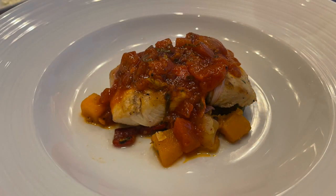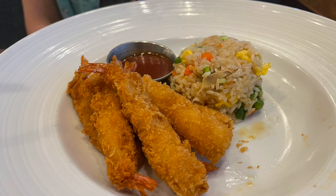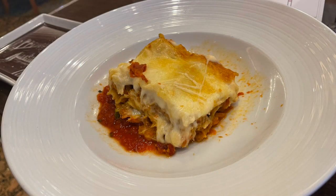And then it was main course time. I had the grilled mahi-mahi with the okra and pumpkin stew. We had the sweet and sour shrimp with the garlic rice. And we had the spinach and ricotta lasagna.